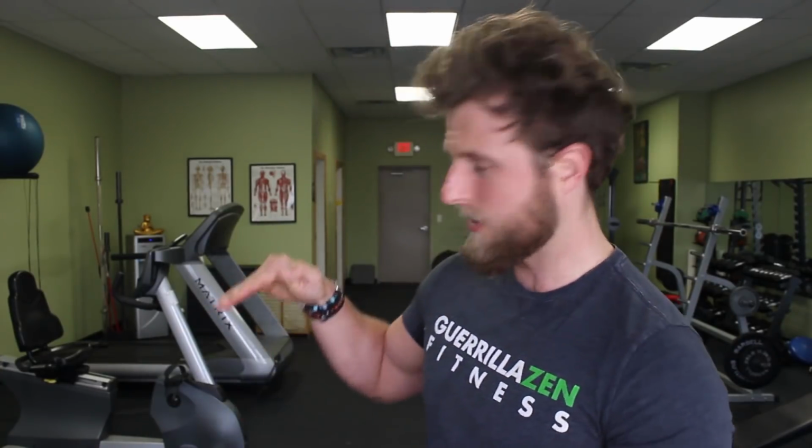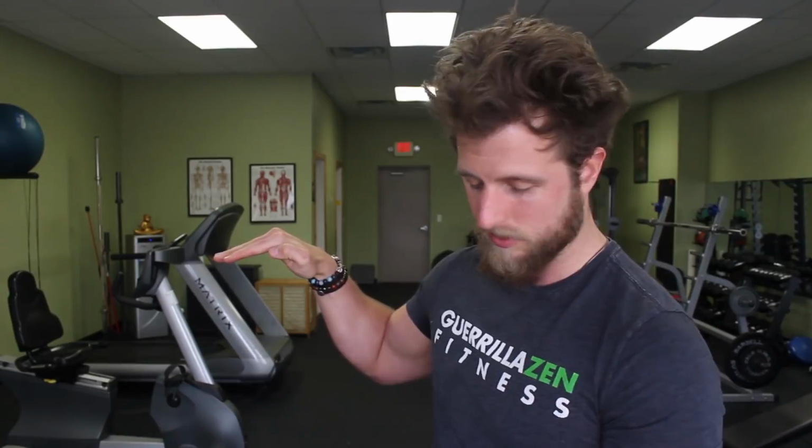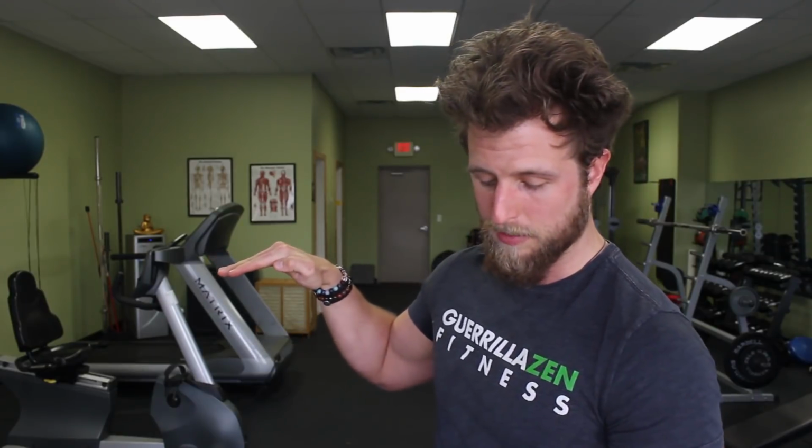So this last cause is having a flat foot with a pronated ankle on one side and not the other. Okay, so basically, what does this mean? What is a flat foot? What is a pronated ankle? The bottom of your foot is supposed to have an arch. It's supposed to look like this. A flat foot literally means that the arch is not there and it's flat. That's pretty simple to understand.